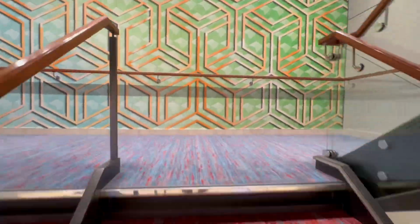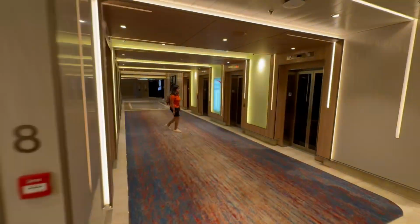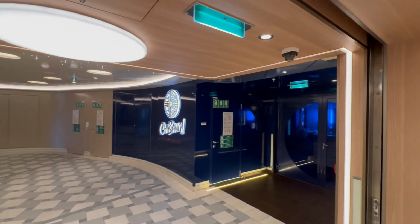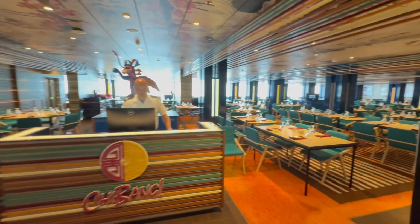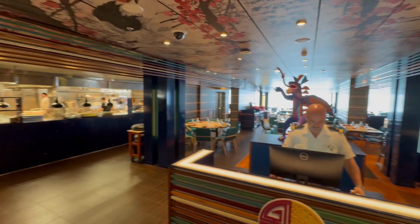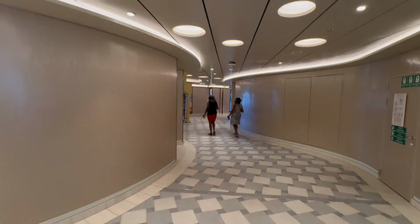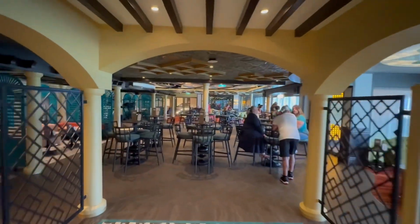Now floors 6, 7, and 8 are the public areas. So we are up on 8 now, and we are going past the Havana area, and we are coming up on Chibang. That is the restaurant that is half Mexican, half Asian, and you can choose or mix up the items that you want to get on the menu. And we're gonna head out of there. Some people are very fond of that restaurant. Some others are like, eh.